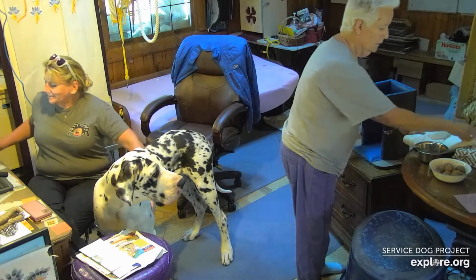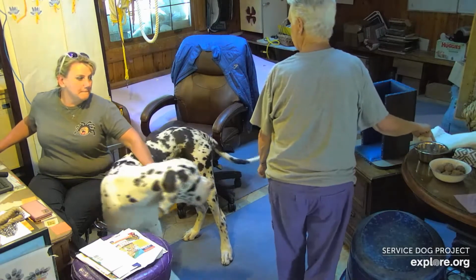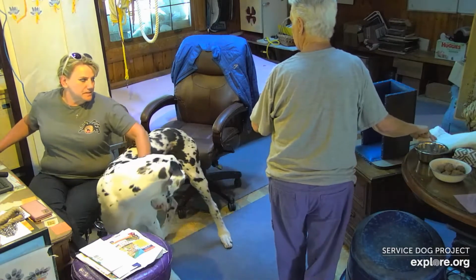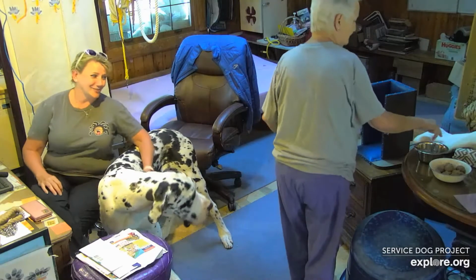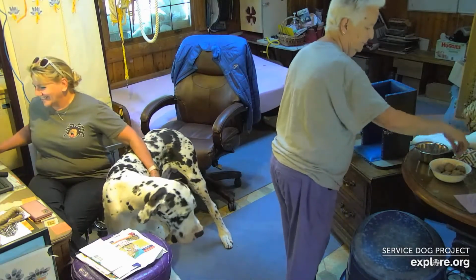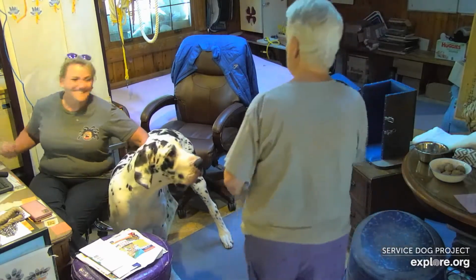Let's see. Did I still put the towel in here? No. She doesn't need it anymore? I don't think so. Yeah. We just about stuff her in that thing. I don't think she needs the towel anymore. I'm going to give her a liquid medicine and then I'll bring her in.